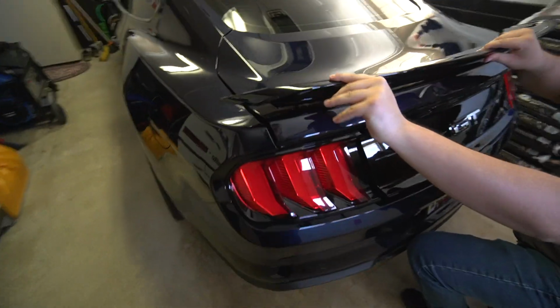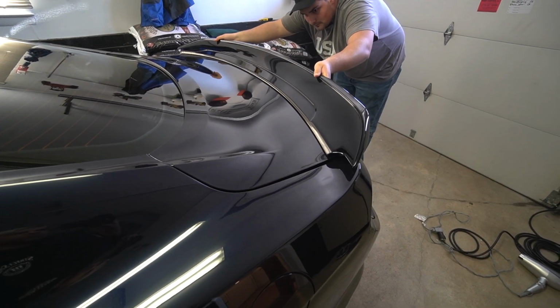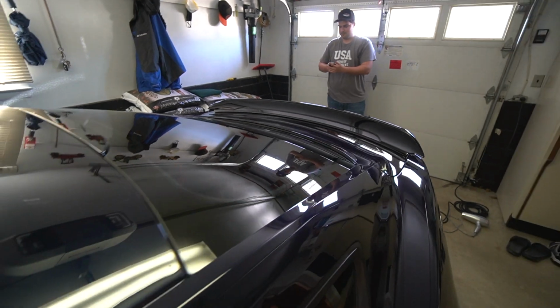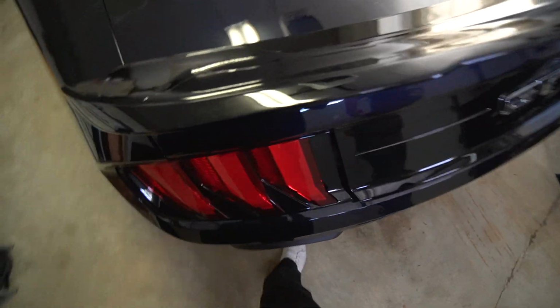Oh, yeah, dude. Come on, baby, get in there. Yeah, that looks so much better. Oh, broke it. Oh, shit, dude. Yeah, GT350 spoiler is just the go-to. Perfect fit. They did a good job repainting it.